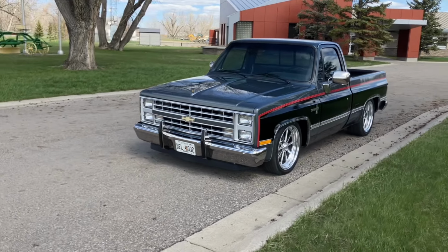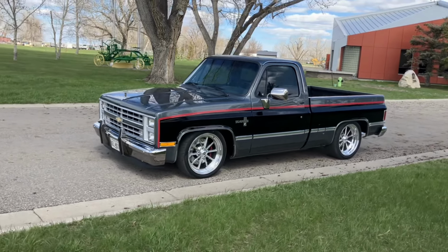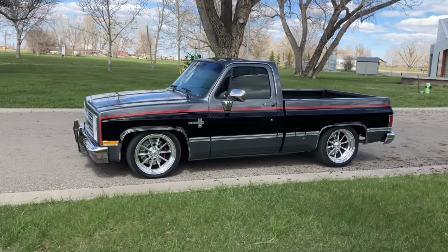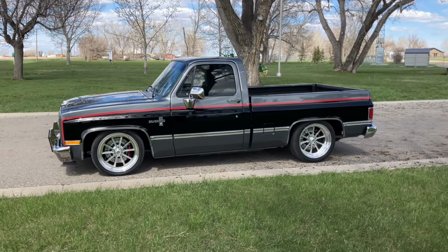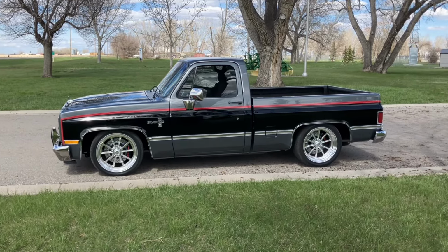We took this truck to the World of Wheels 2024 this year, and the truck won first place in its class. So we're super happy about that. At the shop, I've got a great team of guys, and the customer is pretty happy about that as well. So we'll snap a few pictures before I jump off here.